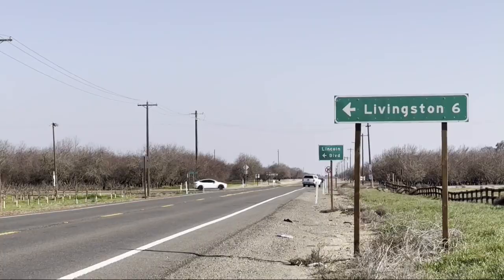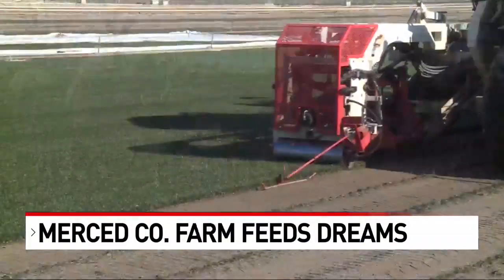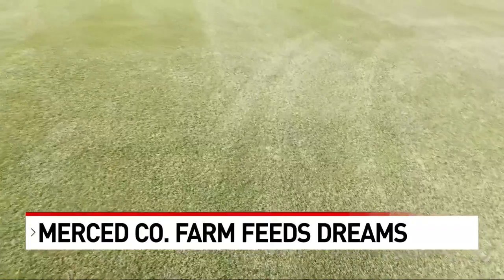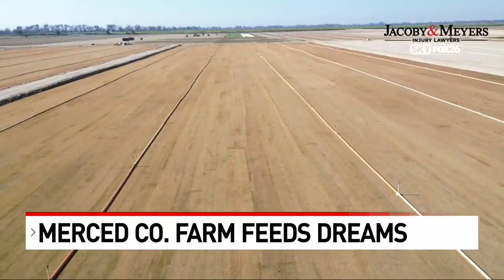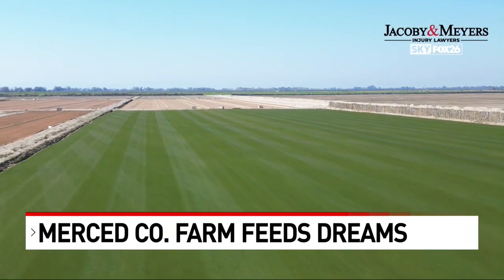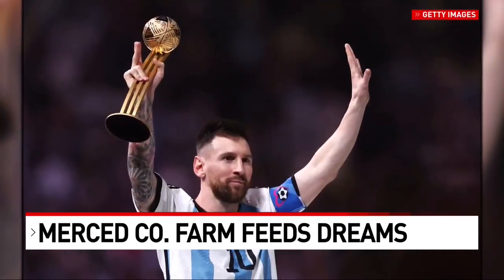Just miles south of Livingston, surrounded by almond trees and dairies, you'll find grass. Lots of it. Just under 600 acres, to be precise. But these aren't fields that feed the world. These are fields that feed dreams of a Vince Lombardi trophy or even a World Cup. Even though it's January, we're still thinking ahead all the way through 2026.